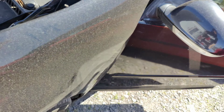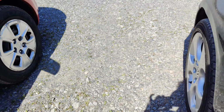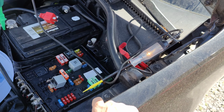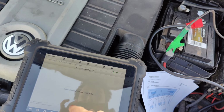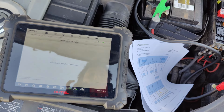Let's try cycling this key, see if it makes a difference. Let's put this window down. I don't know which one's power, which one's ground. So that lit our light. So that one's being grounded. That actually might make our relay supply code go away. We're gonna have all our other codes. That must have turned off.